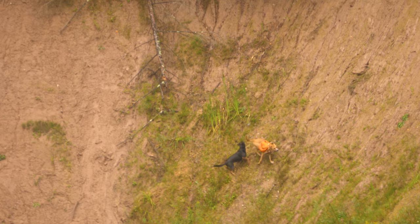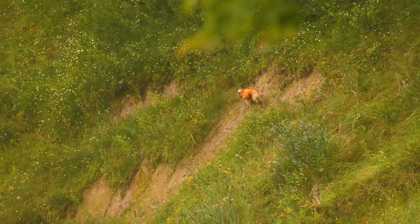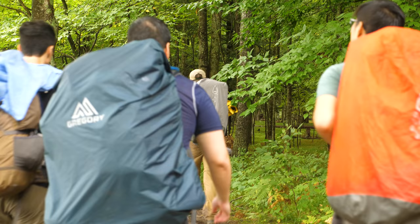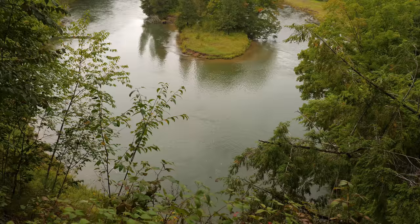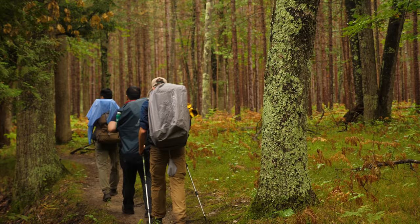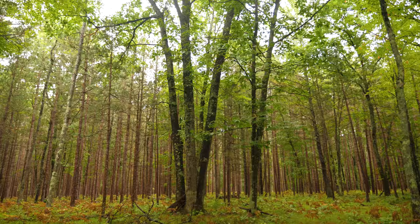Off in the distance, we saw some dogs who had excitedly scrambled down the steep riverbank, but were now struggling to get up. Luckily, they eventually found their way back up. Now that the dogs were safe, we felt we could move on. Grassy, open forests grew on our right, and the river flowed rapidly to our left. We now entered another section of pines, where ferns spanned across the forest floor.